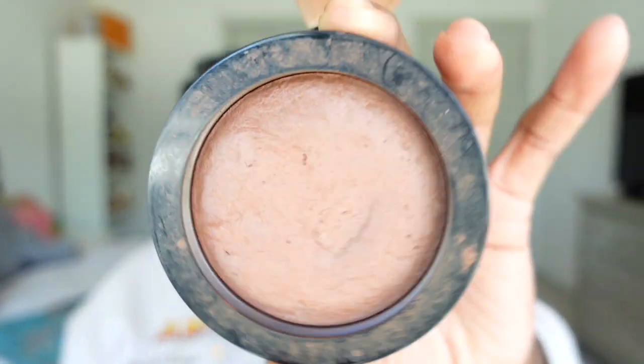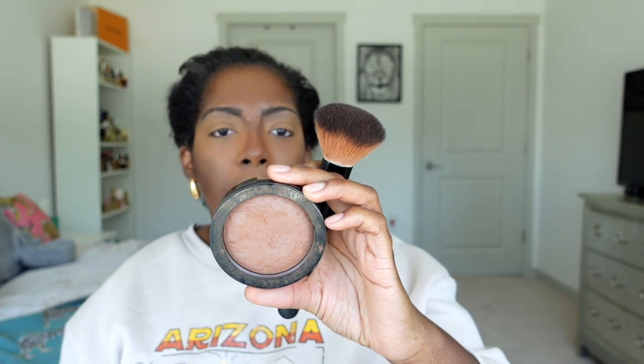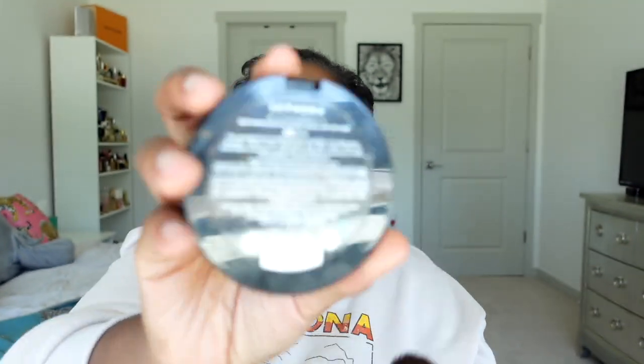So there was that. I'm gonna take the same brush and I go in with the, don't look at it, just don't judge, okay? Because she's been through some things. She's been through a lot of travel, but this is in the shade 80 or Sienna. And this is the Sephora Collection micro smoothing powder, and I really like this stuff.